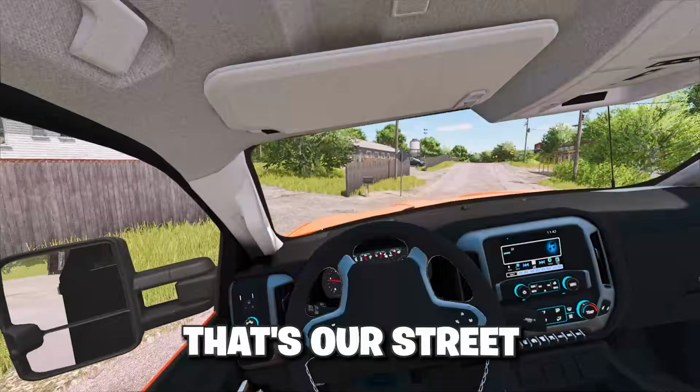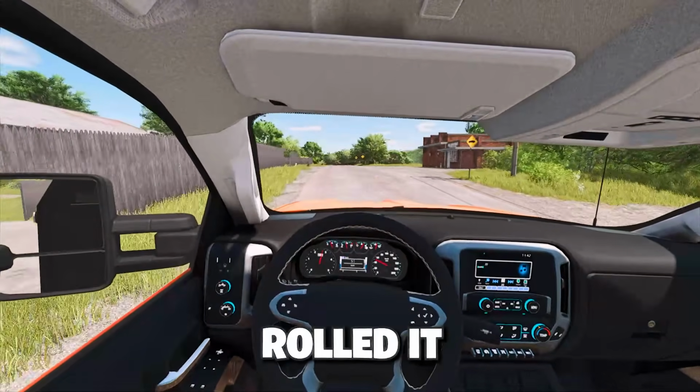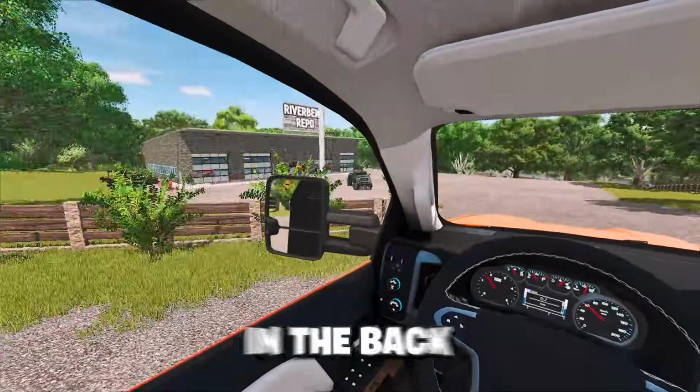Let's see when we're pulling in. Here we go. That's our street. Whoa, hold on to it. Jeez, as you guys saw there, we almost rolled it, but we're pulling back in. Let's make sure this thing stays straight, and then let's get this thing loaded in the back parking lot.